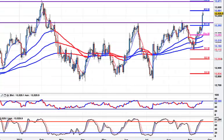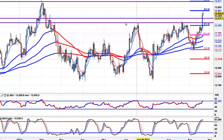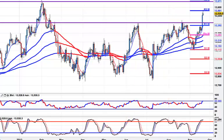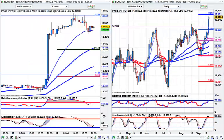I think the best thing to do on reflection is to sit back, wait and see if we drop to that level next week, and then try and get 167, because that is now a huge area of support, and the daily 8 is miles away. So I'm going to leave that there, and that could be my plan.